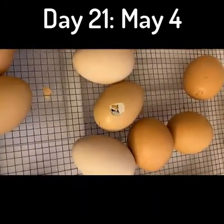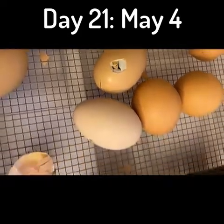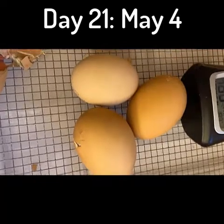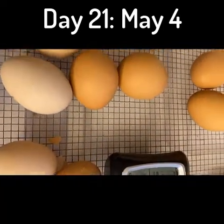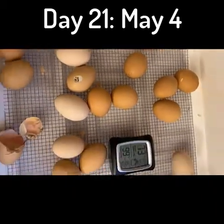And we have another one right here. You can see him starting to pip out. And there's several more that have cracks. See them? You see little cracks in the eggs where they're starting to pip out. So hopefully we have a few more in the morning, huh?